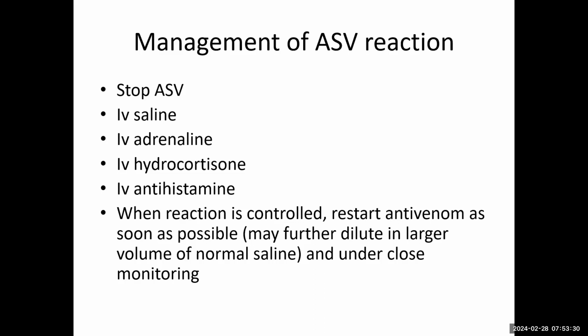Because of this, some people think that you can give anti-snake venom as a test dose and also give a pre-medication before you give it. From studies, it has been seen that you don't really give anti-snake venom as a test dose, because if the patient will react, it will not be as a result of the test dose. You may not see it after the test dose. So usually we don't give a test dose. The other thing is that pre-medication is also not shown to improve any condition. So the experts don't recommend giving pre-medication of hydrocortisone or adrenaline before you give the anti-snake venom. Next slide, please.